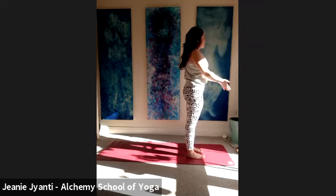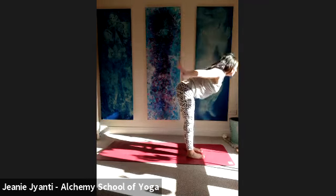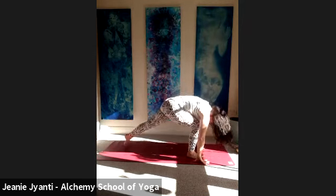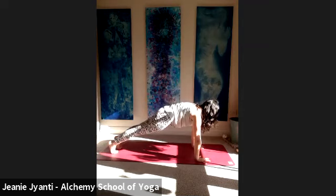Other side, moving with the breath. Inhale, lift. Exhale, fold, lengthen through the spine, chin tucks in. Inhale, left leg back this time, lift chest and chin. Exhale, hold the breath if you can, left or right leg back, high plank.